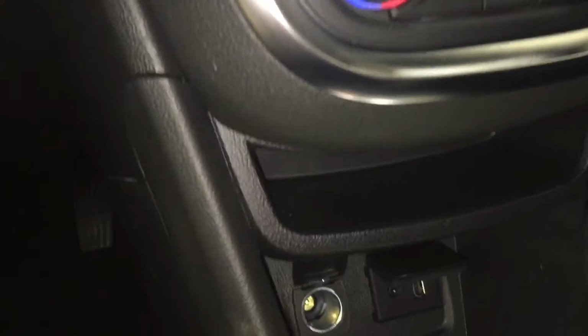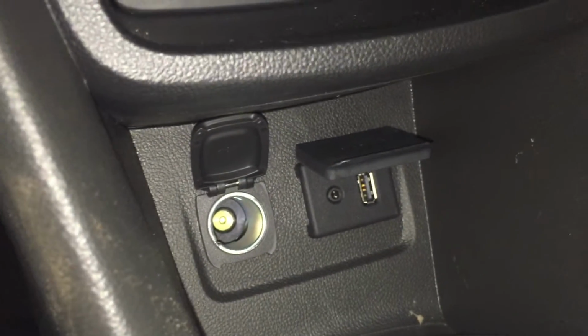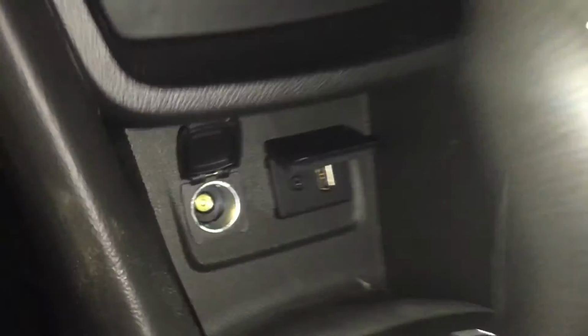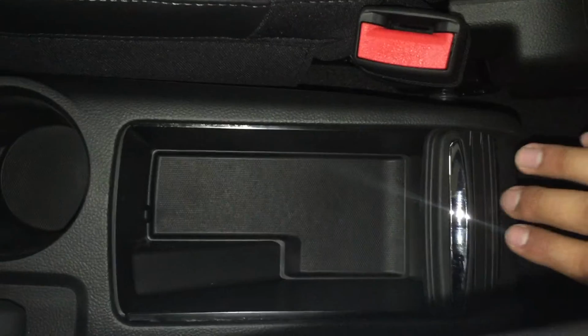If they do so desire. As well as below the aircon controls, you have a bit of storage, as well as you have an auxiliary power outlet and a USB port and an auxiliary input. In between the two seats, you do have two cup holders here, as well as you have this nice bit of storage right here, which all you have to do is push down and it slides back.